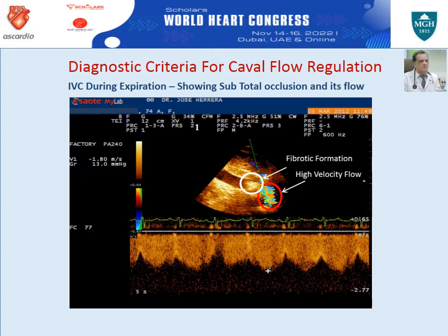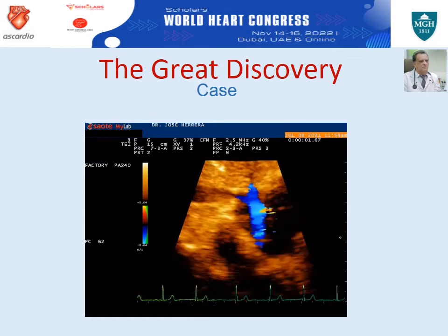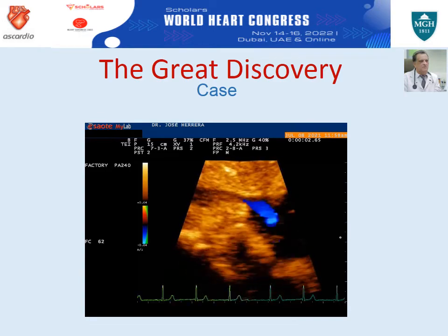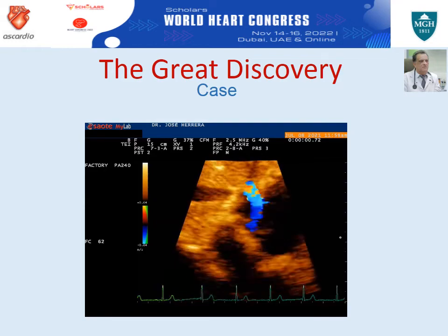Here we have another case, and the diagnostic criteria for caval flow regulation. You can appreciate important fibrotic formation in the IVC, in the atrial caval junction, and high velocity flow expressing the flow pattern, indicating an important gradient from the IVC to the right atrium. Here we have another case of caval flow regulator phenomenon. You can appreciate the fibrotic formation and the total occlusion during inspiration and subtotal occlusion during expiration.